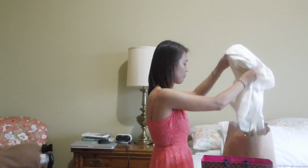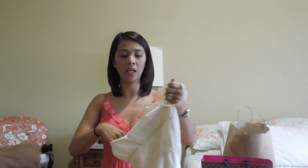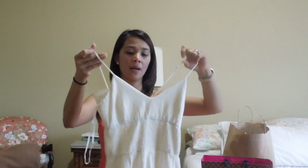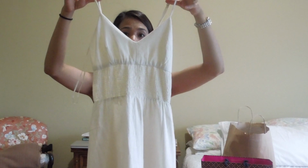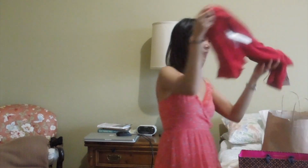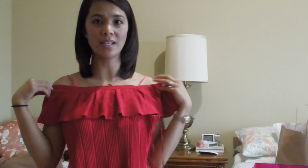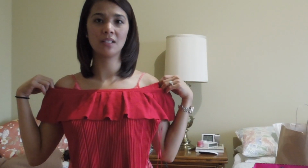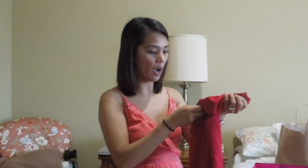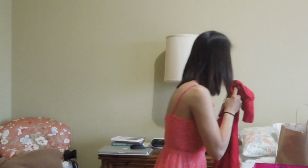And then the dresses from Zara. I like this one because it's actually really good. It's still summer here and fall is starting to come, but even though it's fall, you can still use it because in Atlanta the weather goes back and forth. And then this one, the second one, is an off-the-shoulder dress. So it's kind of like that. For this one, the price is $49. And for this dress, I paid $29.